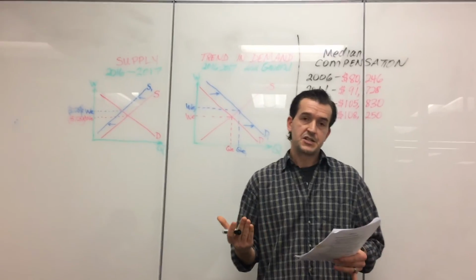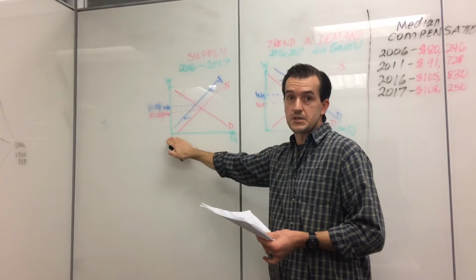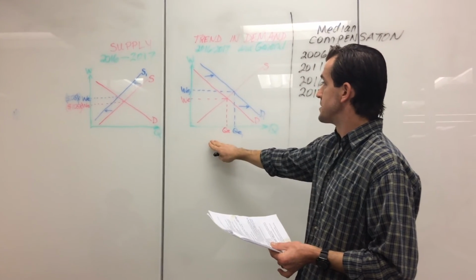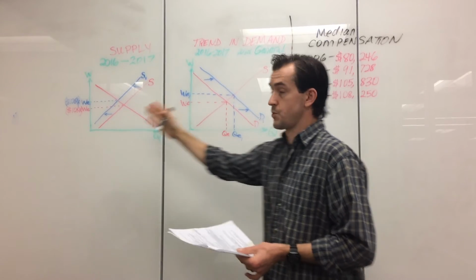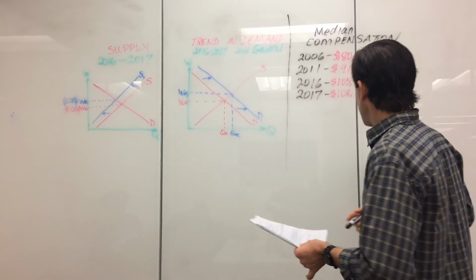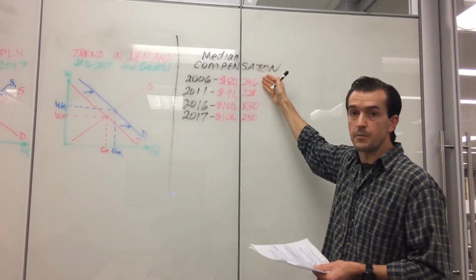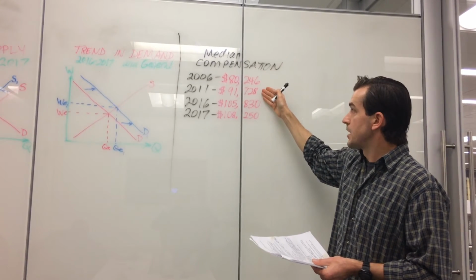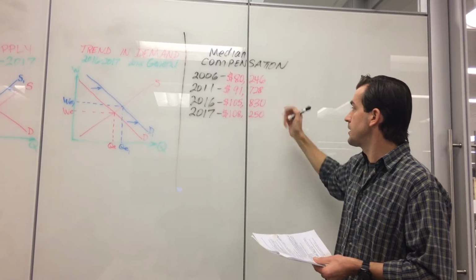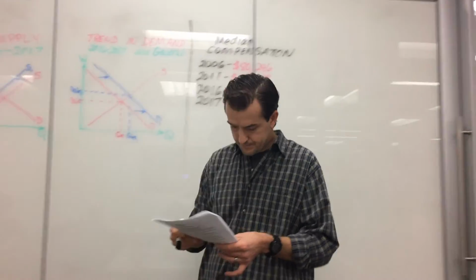If we look at median compensation, because of the decrease in supply in the 55 to 64 age bracket and the rightward shift in demand to replace those workers, compensation has been moving up steadily since at least 2006 and actually before that. Here is median compensation for training and development managers. In 2006, the median income was $80,246. Five years later, it was $91,728. Five years after that, $105,830. And just last year, the median was $108,250.